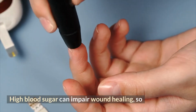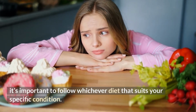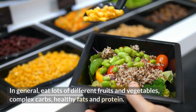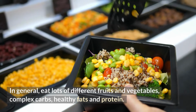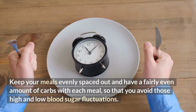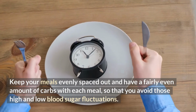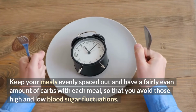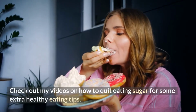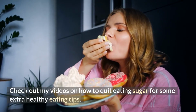Manage your diabetes. High blood sugar can impair wound healing, so it's important to follow whichever diet suits your specific condition. In general, eat lots of different fruits and vegetables, complex carbs, healthy fats, and protein. Keep your meals evenly spaced out and have a fairly even amount of carbs with each meal so that you avoid those high and low blood sugar fluctuations. Check out my videos on how to quit eating sugar for some extra healthy eating tips.